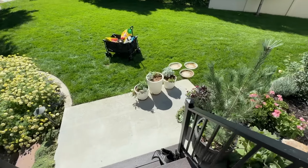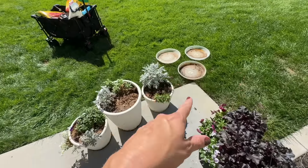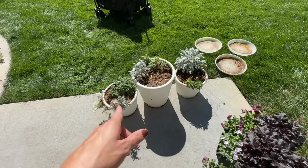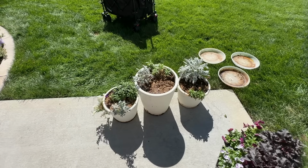Okay, so down here I have these. I'm going to use that pressure washer to clean all this off too. And then we'll take this dirt out and pot it up and freshen these up just a little bit.